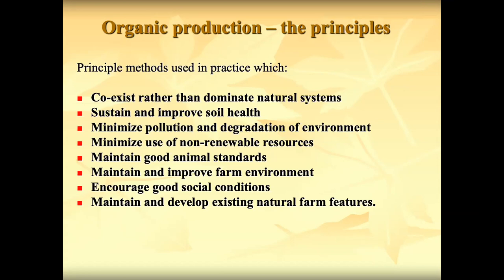Sustain and improve soil health, minimizing pollution and degradation of environment. If we farm in the right way, we shouldn't be causing pollution, we shouldn't be having nitrate or phosphate runoff, we shouldn't be damaging the wider environment, we should be enhancing that environment, not damaging it. Minimize the use of non-renewables, and we've gone a long way to doing that on the farm. We've got very low carbon footprint. We still have room for improvement, of course. We'd like to remove all elements of non-renewable if we could.